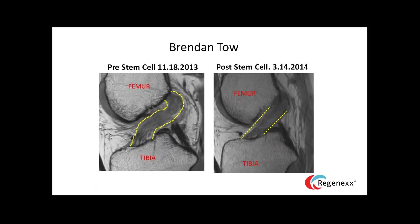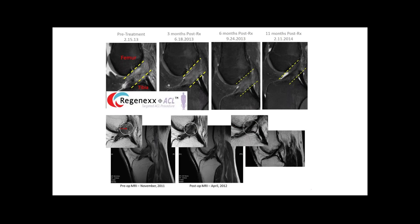This is an example of what we saw when we saw his ACL. More normal ACLs look like this one, the post-op picture here, or the post-injection picture. The pre-injection picture has an ACL that's waving back and forth. That's a stretched out, torn ACL. So you can get an idea of the transformation in his ACL over that time period after the injection.